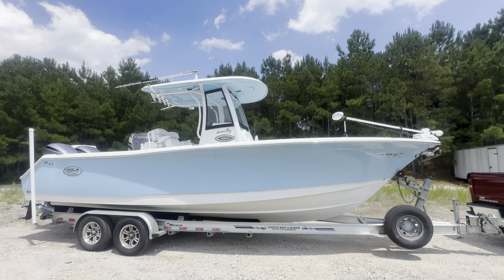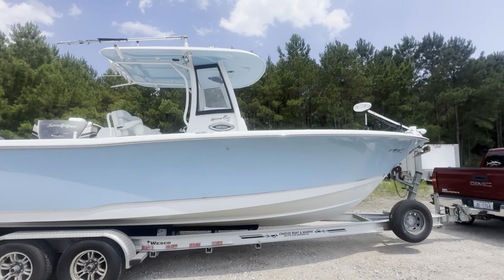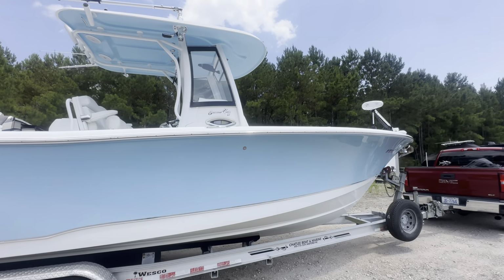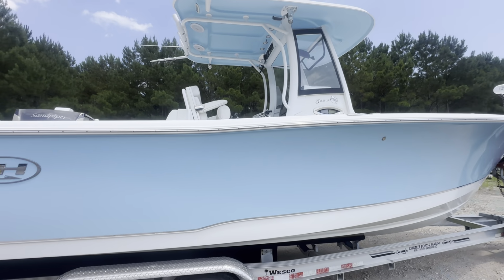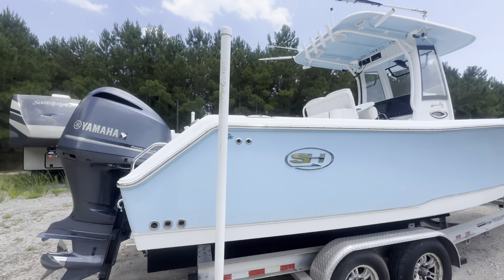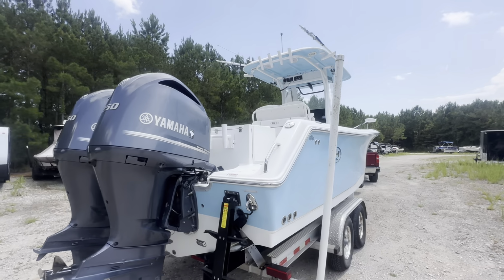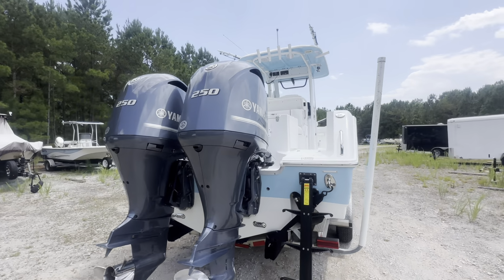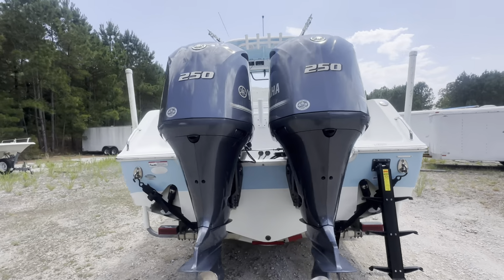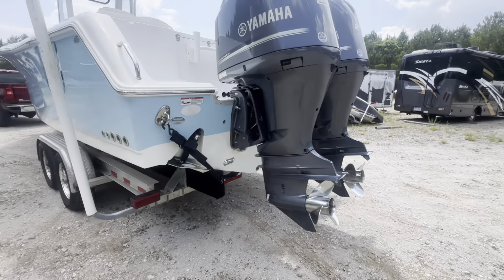Got a beautiful brokerage listing to show you today. It's a 2017 Sea Hunt 27-foot Gamefish. Boat is in beautiful shape, loaded with features, powered by twin 250 Yamahas. Preferred power package on this boat. Trailer kept. Got about 800 hours on the motors.